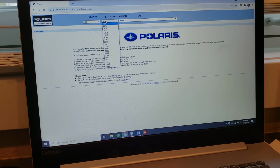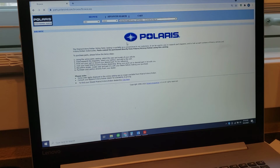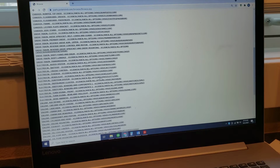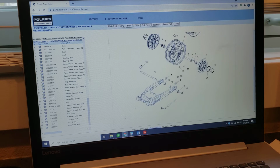But we want Victory. This time I'm going to look up a 2013 Vision. Actually, here's a better example. I know that the rear rotor has been on back order for a while, and some people have called me about it. So let's go down to the wheels. I know the rotor is on the rear wheel, number 9 here. So here's the part number for this rear rotor.